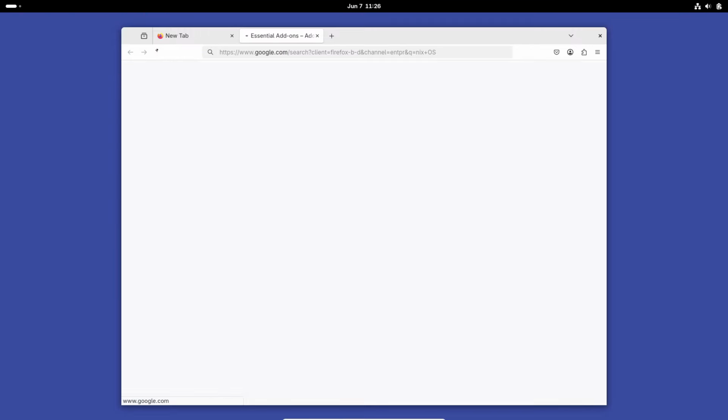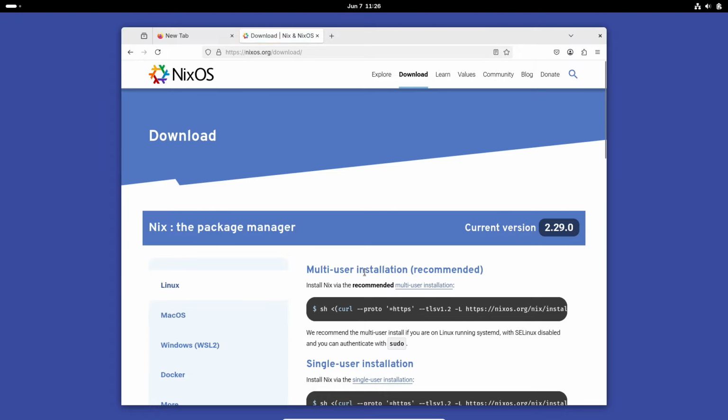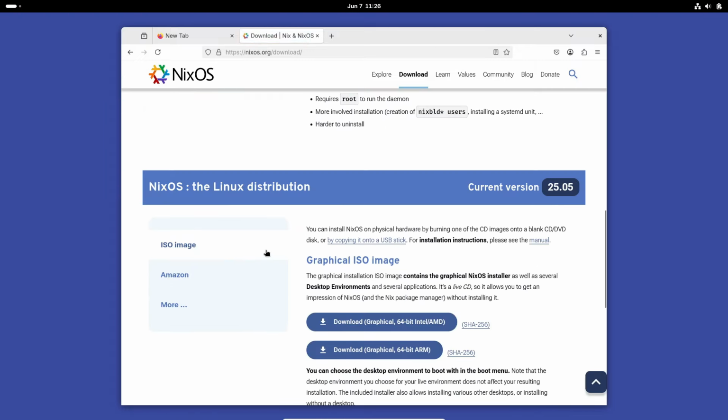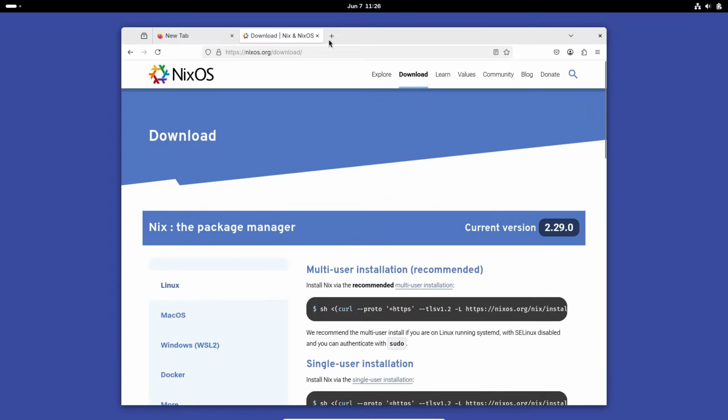Grab the graphical ISO, complete with GNOME or KDE Plasma for x86_64 and ARM64, or try the minimal ISO on the NixOS website. That's NixOS 25.05 in a nutshell. Download it, explore the new features, and let us know what you build.